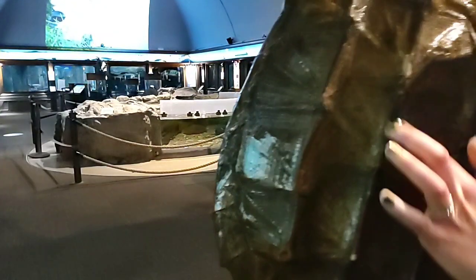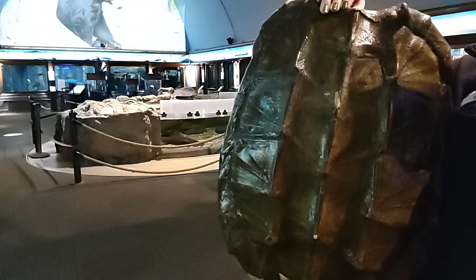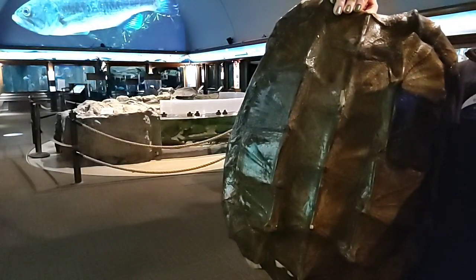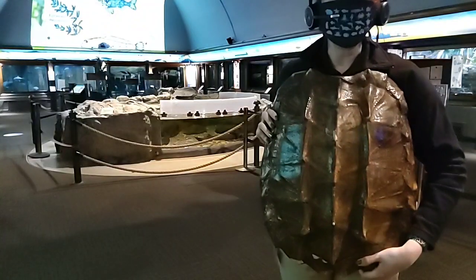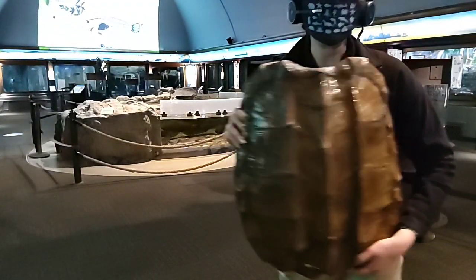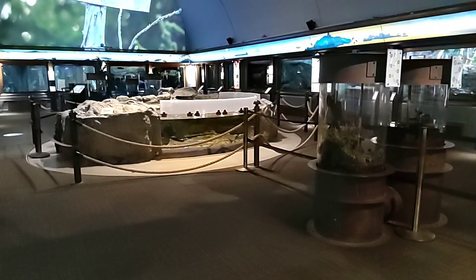If you look very closely on the inside of each scute, you can see growth lines, similar to the growth lines you might see in tree rings. It doesn't give us an exact idea of how old the animal is, but it shows us how much they've grown over time. And this is almost as big as I am, and I'm an adult-sized human. So this is a very large shell, and this is a very large turtle we're going to see now. All right, let's zoom on in and check out what Dante is up to this morning.